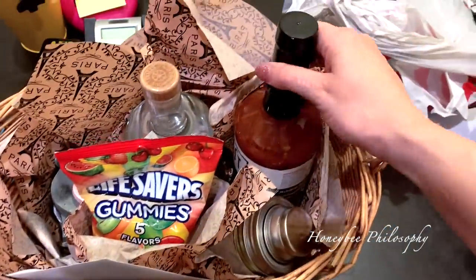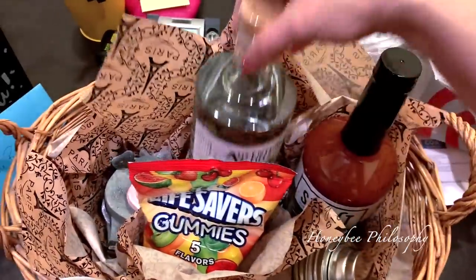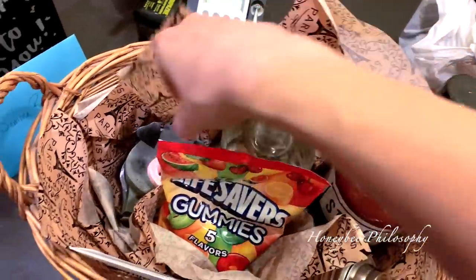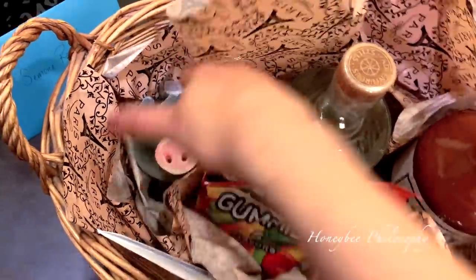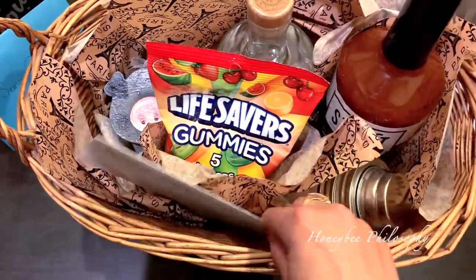So it's Dr. Rockland's birthday. I think I told you guys that I got this fun Bloody Mary mix because she loves that. Some vodka to go with it. This is a local brewery. And then the little piggy. And then her favorite candy. I didn't show you the card, but it's already done.